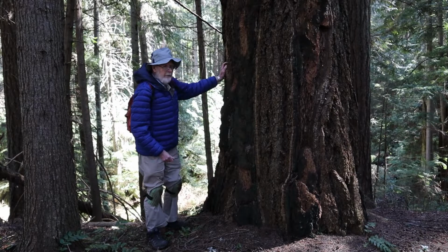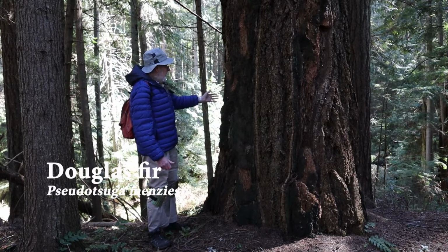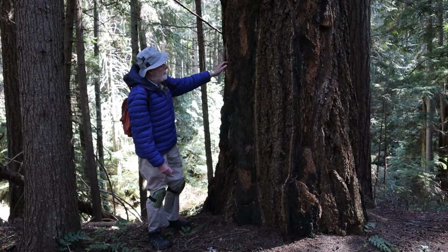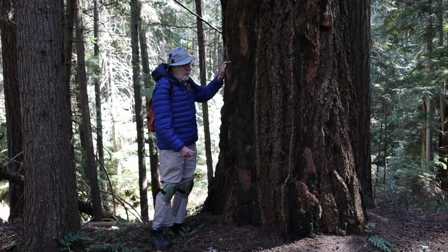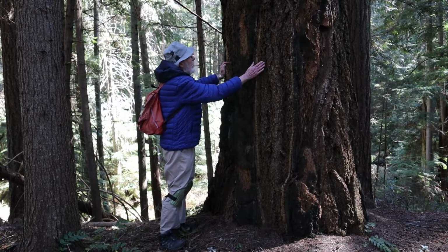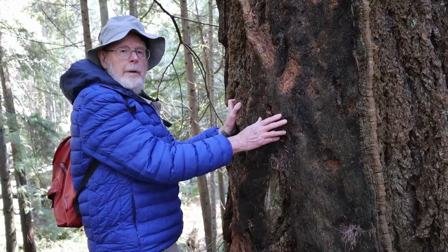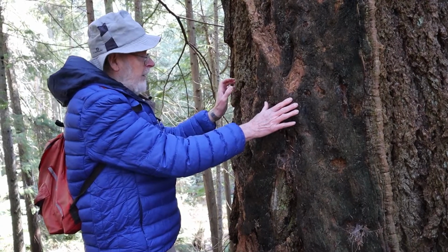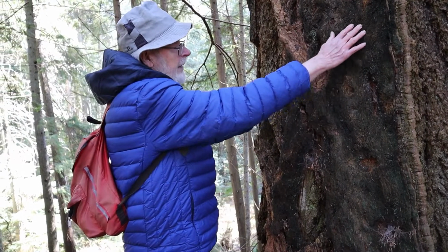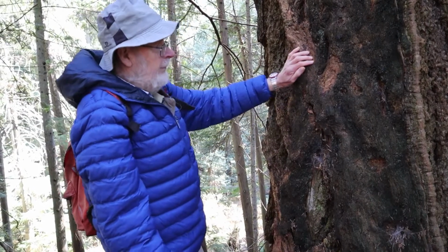So this is still one of our remaining old growth Douglas fir trees here. This tree is 300 to 400 years old. It's been growing that long, and you can see it looks a little different from the tree we saw before because the bark is very, very thick. It's gone through several forest fires. Here is the evidence of a fire that occurred in this forest a century or more ago. The black coating on here is the charcoal from one of those ancient fires.